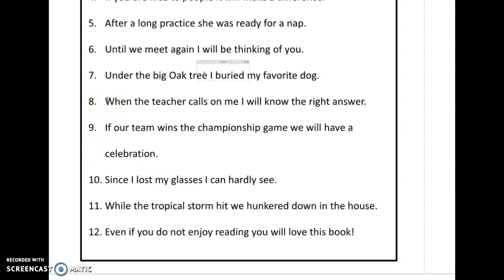Number 8. When the teacher calls on me, I will know the right answer. You would want your comma after me. When the teacher calls on me, comma, I will know the right answer. Number 9. If our team wins the championship game, we will have a celebration. If our team wins the championship game, comma, we will have a celebration.